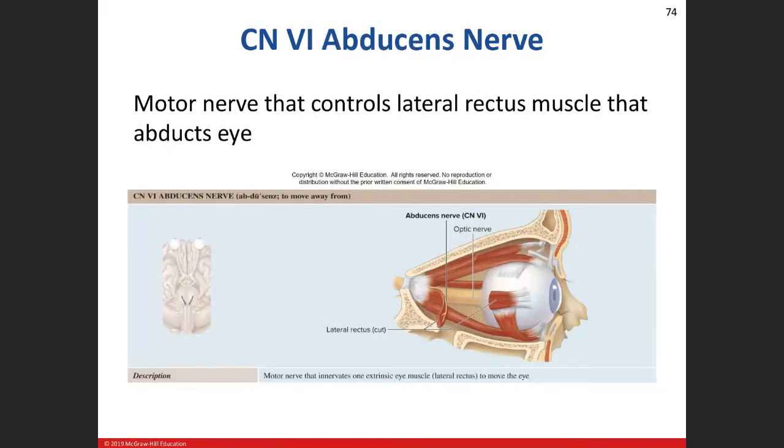Cranial nerve number 6, abducens. This is another motor nerve, and it's going to only control one muscle of the eye, the lateral rectus. That's this muscle here that we cut. It sits on the lateral portion of the eye. So when you contract that muscle, the eye is going to look towards your ear, out towards the side. We call that abduction. It's going to abduct the eyeball. You look away from the nose. That's cranial nerve number 6. So cranial nerve 3, cranial nerve 4, and cranial nerve 6, those 3 cranial nerves are going to control the movement of your eyes. 3, 4, and 6.